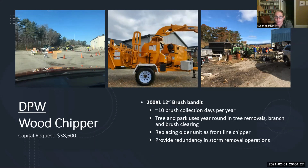Brian, what would you tow this around with? It could be towed by any of the 550s, the tree and park trucks. Okay. Even the 250 with the tow package, I think could handle it. How often does the existing chipper fail to work or go down? I can tell you anecdotally, I remember twice in the last year, but I'll need to get a hard number on that.